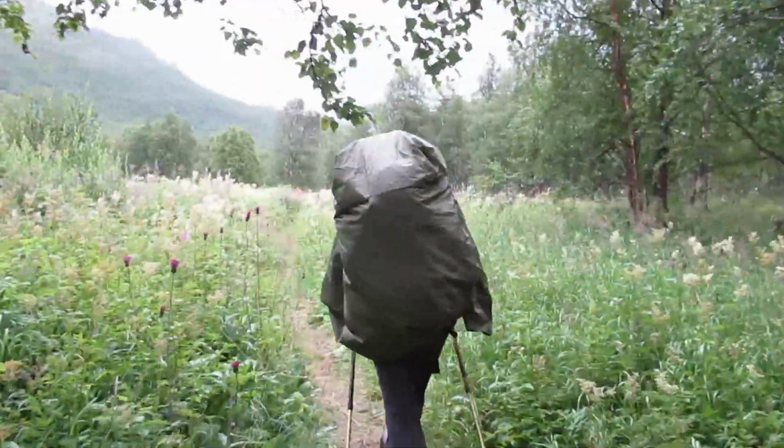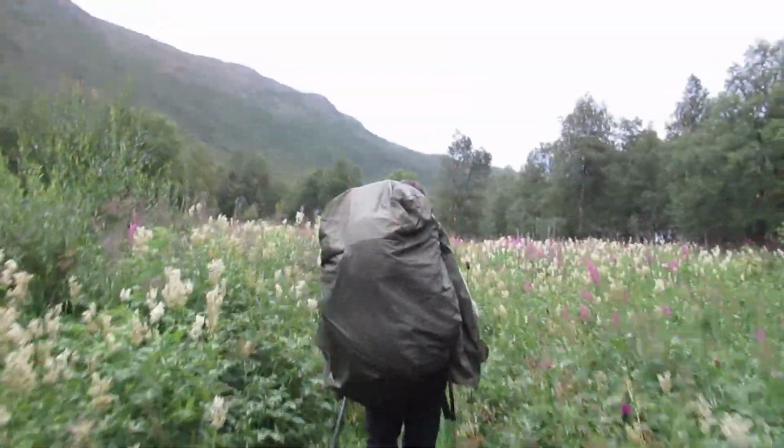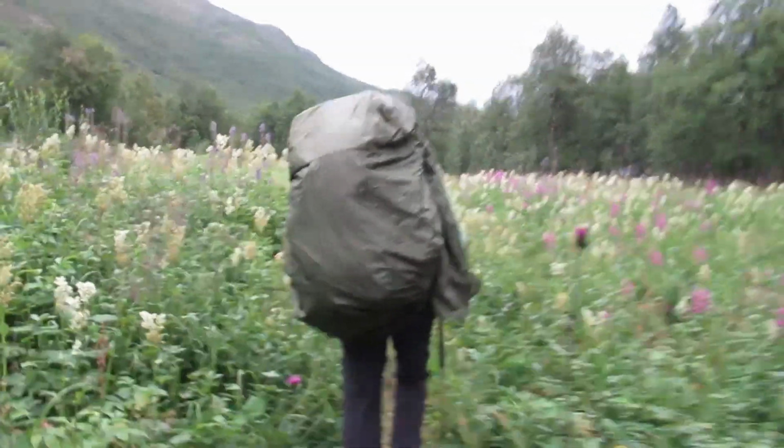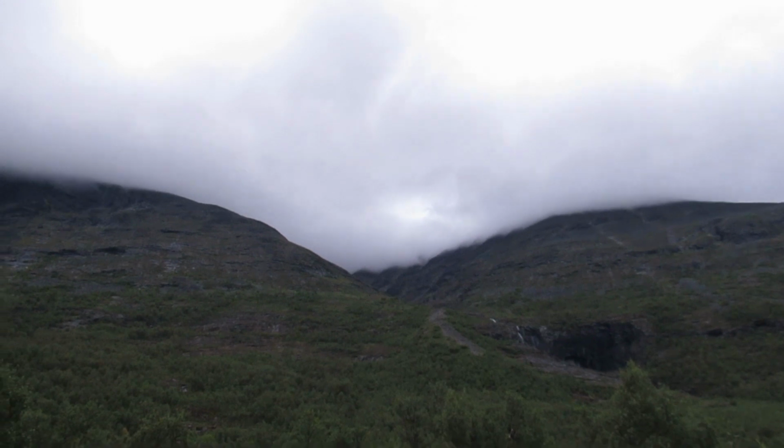We're on the trail again, and if you might have guessed, we had a bit of rain in between. Mountains in the clouds.